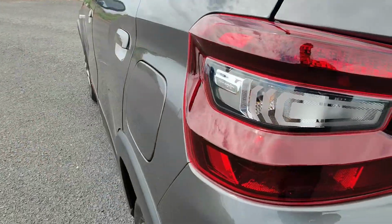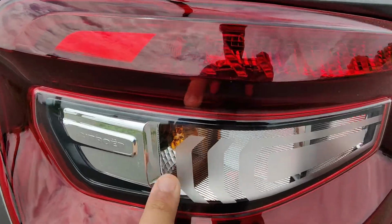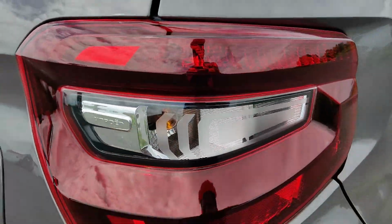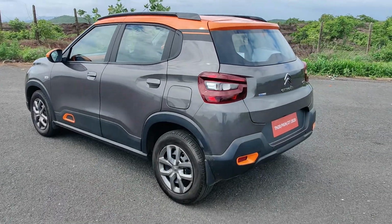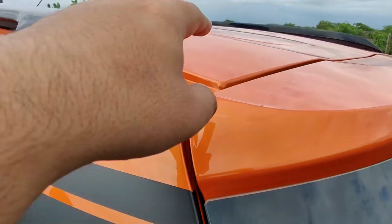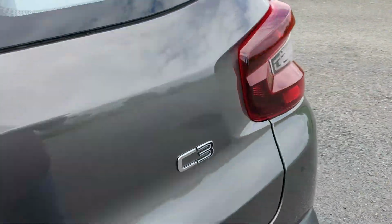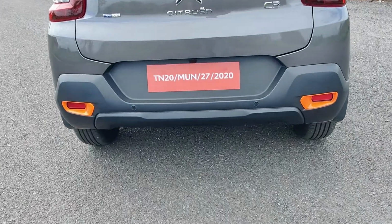Very impressive looking tail lamps for a small car, really well done. A lot of detailing, as you can see. Got the detailing part here as well. And again, a really impressive car. You've got the dual tone scheme here with this particular car. You've got black along with grey and orange that is on offer. And the lower half also gets these orange housings here, which look really impressive.